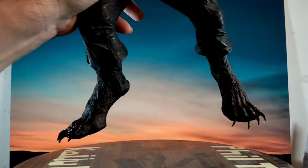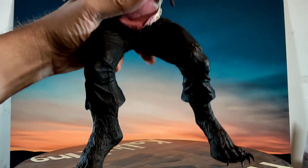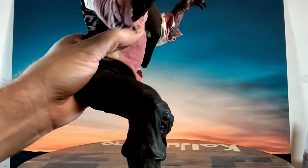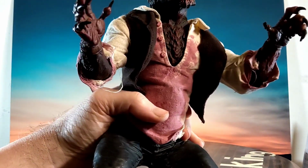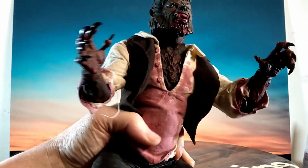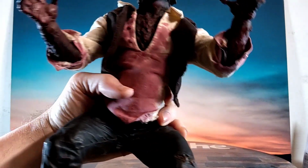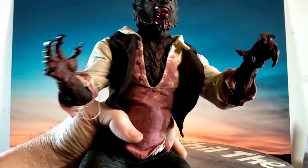We'll take a quick look at him here. It's hard to make him stand up. Here's his feet. Very long claws on his toes. His clothes there, it's all part of the sculpting, really. Now the shirt and the vest are actual cloth. And it's a blood-soaked shirt there. Like in the film, when he woke up the first night after he turned, his clothes were blood-soaked when his dad found him. Basically kind of turned him in to the authorities.